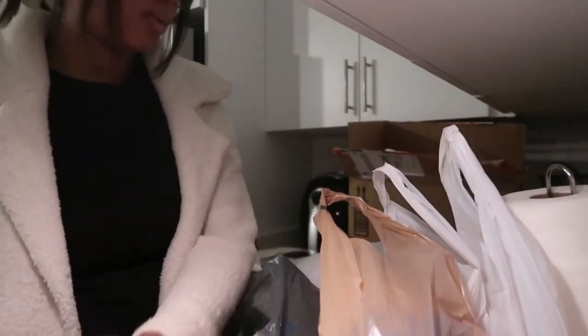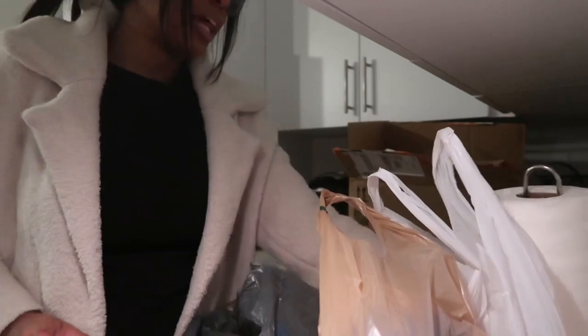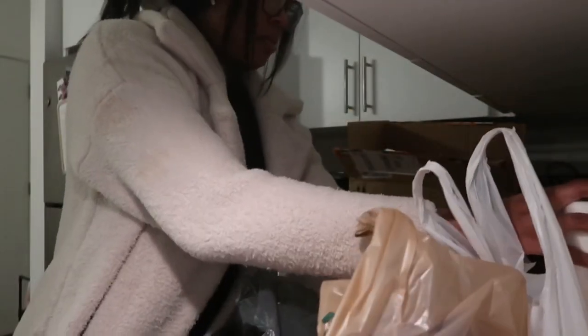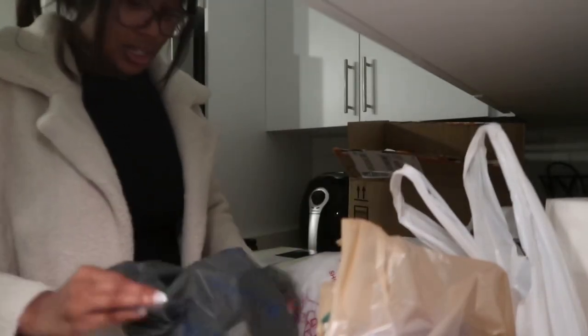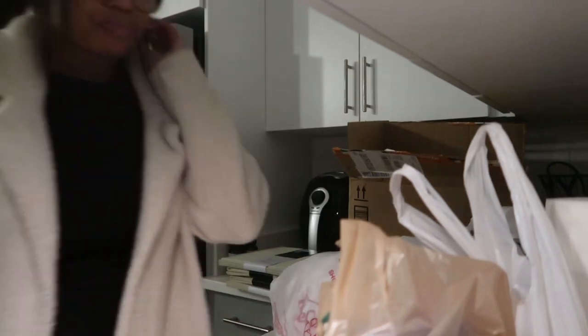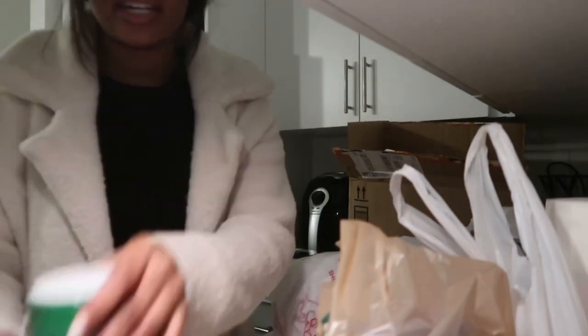So I got these two because I want to make a cocktail with my glass I showed y'all over here that I still haven't washed. My glass that I showed y'all that I got from TJ Maxx last week, or a couple days ago. So yeah. Icing and sprinkles.